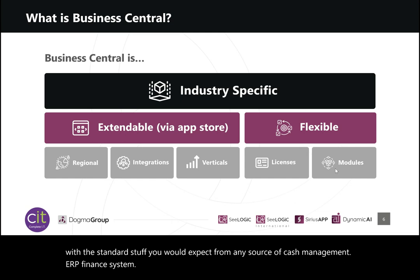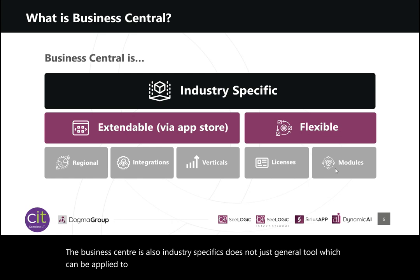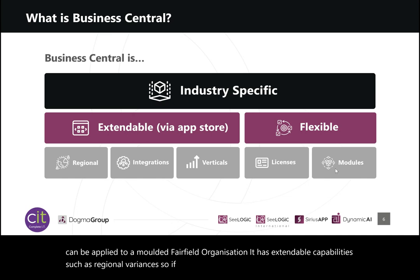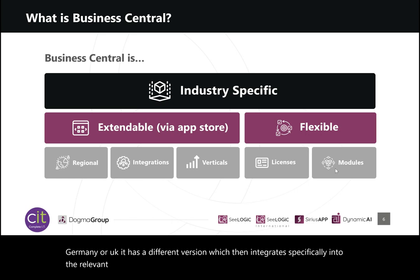So Business Central is also industry specific. So it's not just a general tool which can be applied to or molded for every organization. It has extendable capabilities such as regional variances. So if you're based in the US or Europe or France or Germany or UK, it has a different version which then integrates specifically into the relevant government gateways.